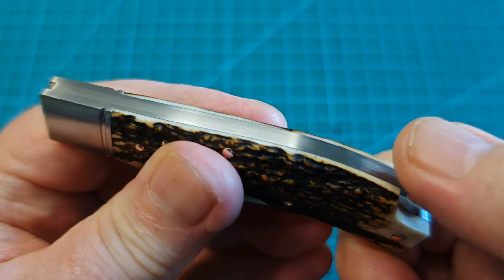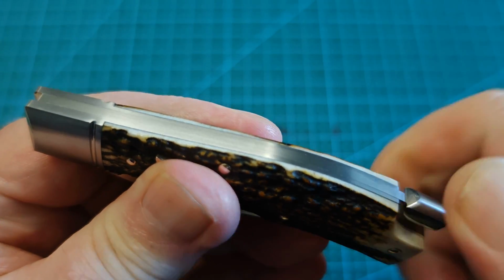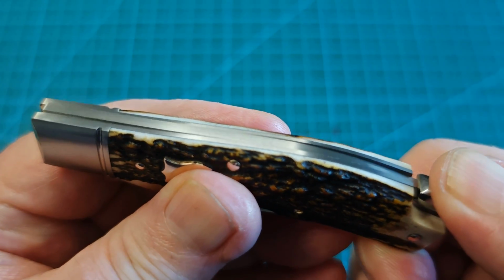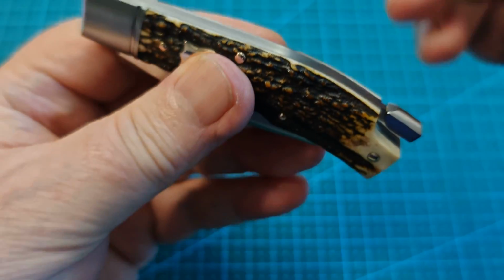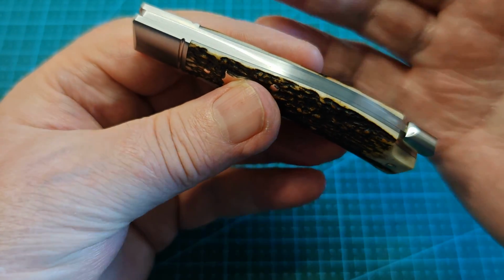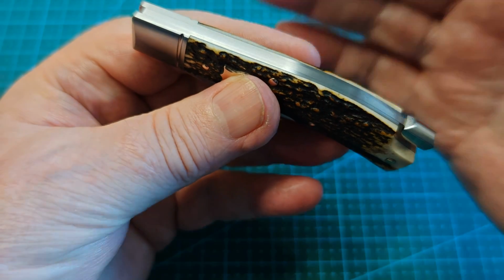So this pushes down here, which in turn lifts the top up. Look at that. The pivot is here. This is your pivot pin. So it's pivoting around this and it lifts the top up. I just think that is damn sexy. I just think it's so lovely. Different again, but just so lovely.